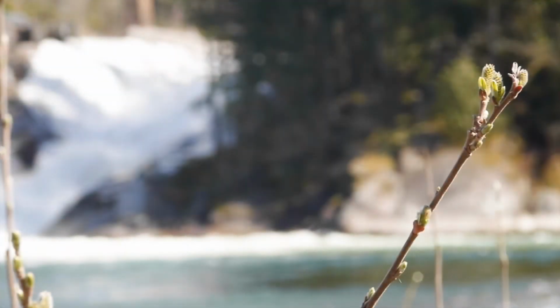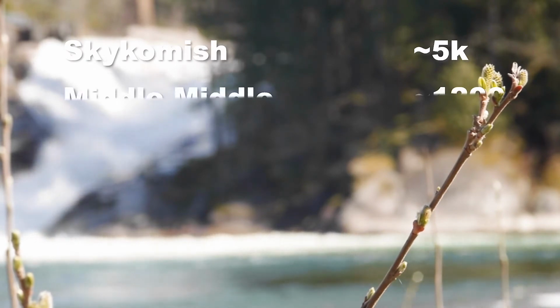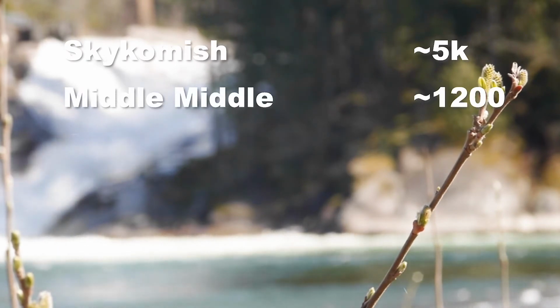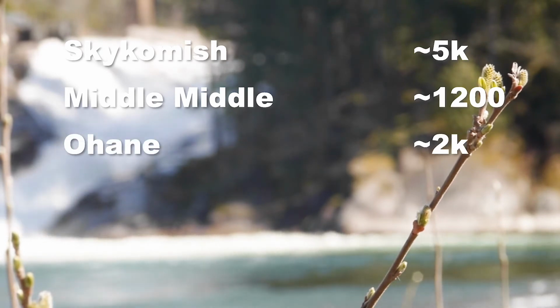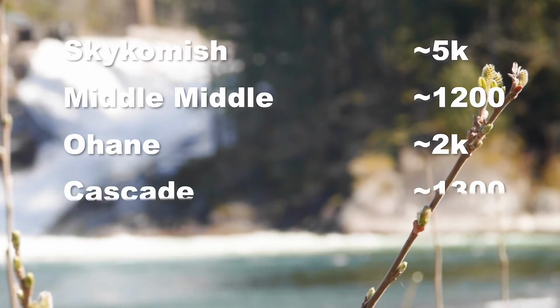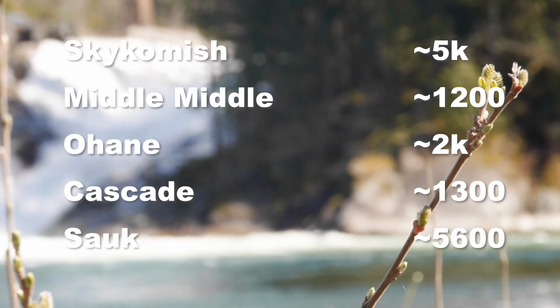Over on the west side, the Skykomish is just sitting around 5,000 CFS. The middle is sitting around 1,200. It's probably gonna hover there through the weekend. Ohanapecosh sitting right around 2,000 if you're interested in that one. And a couple others, the Cascade River sitting right about 1,300 CFS. The Sauk River up north is also probably gonna be sitting around the 5,600 range. So we got a lot of options, pretty consistent throughout the state. Again, the flows are probably gonna be consistent through the weekend, but of course, this is just my best guess.